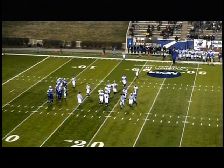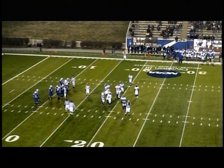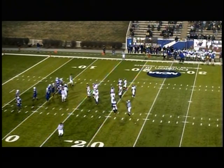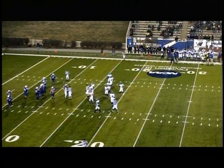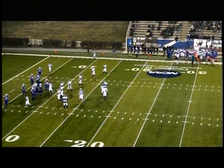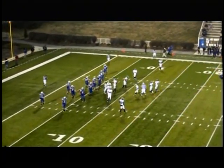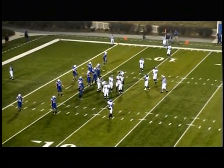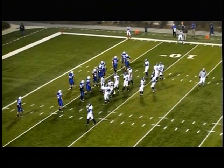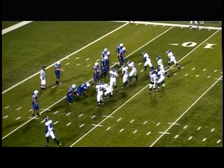They're discussing the call, looks like, with Gretna. See, here's personal foul against Gate City. So that penalty will move it down to the 7.5, something like that. Half the distance. Yeah, we earned that one. So it'll be first and goal for Gretna at their own 7-yard line.